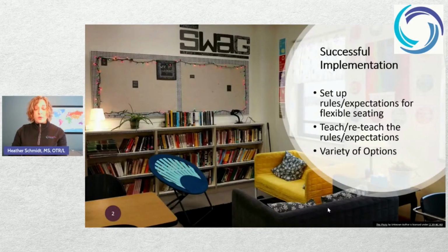And that's where that first week, you really do need to reinforce the rules and expectations so that they can learn how to use that piece of equipment. It's also important to reinforce that this is a privilege, that they have these different options. And the more variety that you can have available in the environment, the better. This particular picture, they have some couches, they have a table, they have that fun blue chair that they can sit in. So there's some different variety available in the environment.